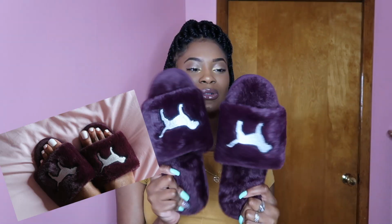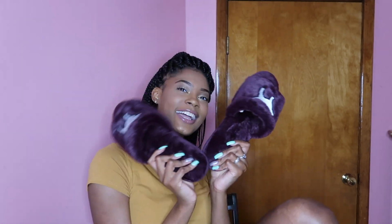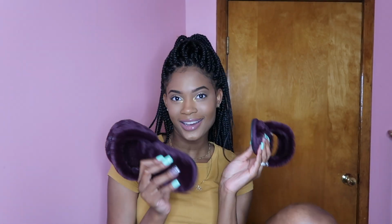This haul is almost over. Oh my God, okay. Last but not least, I got these house shoes for like $4.99 because they were on clearance. I got them for literally $4.99, and I'll try these on too for you guys so you can see. But aren't these so freaking cute? I've seen these and I was like, cop, yeah, I need those.